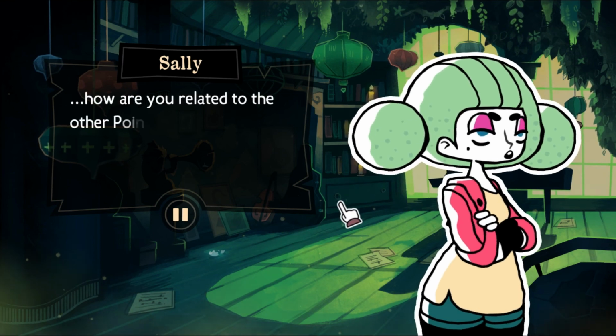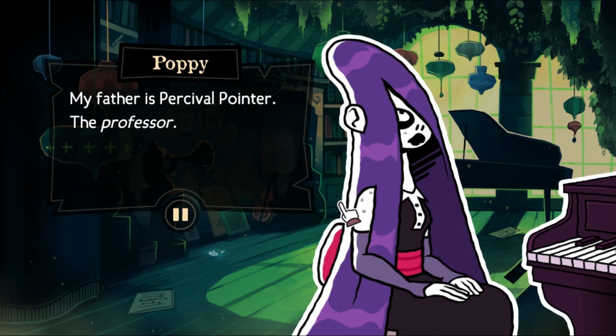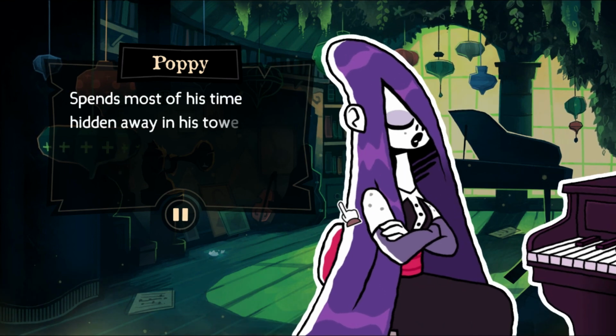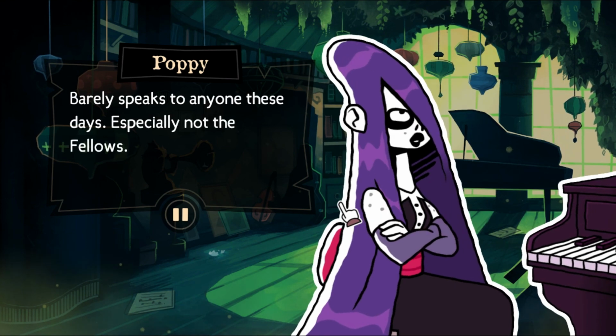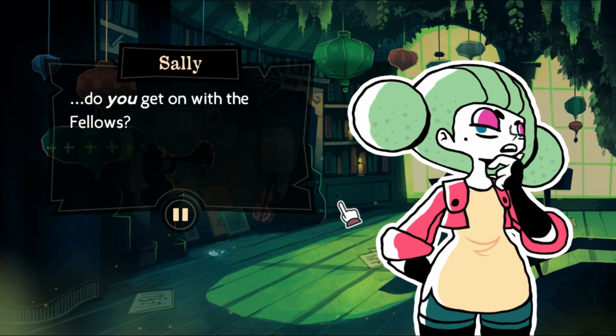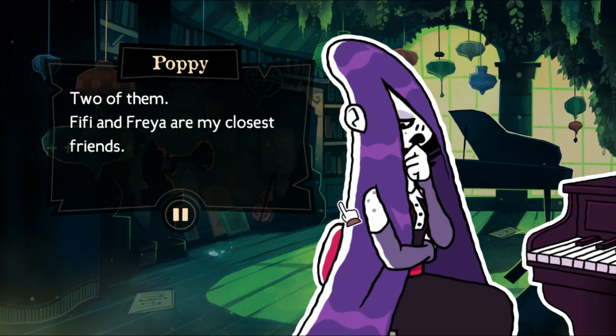How are you related to the other Pointers? My father is Percival Pointer. The professor spends most of his time hidden away in his tower. Barely speaks to anyone these days. Especially not the fellows. You get on with the fellows? Two of them, Fifi and Freya, are my closest friends. Who's the landlord?